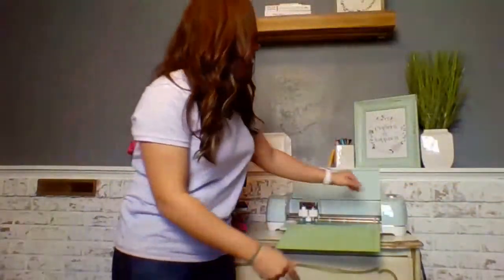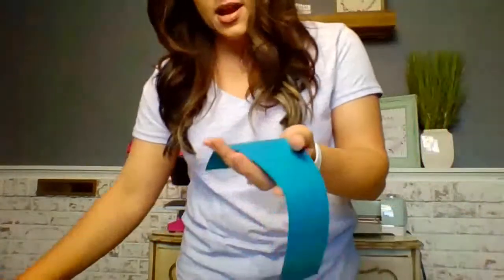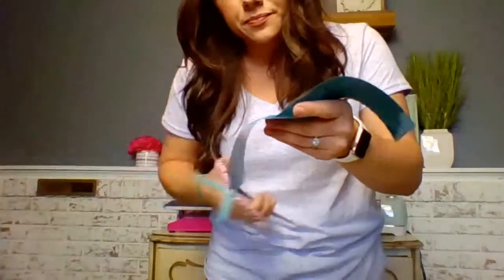We're going to move on to our second application, which is a really unique one, especially if you're working with a standard press. So let's go ahead and cut out our design, or trim it out and weed it.